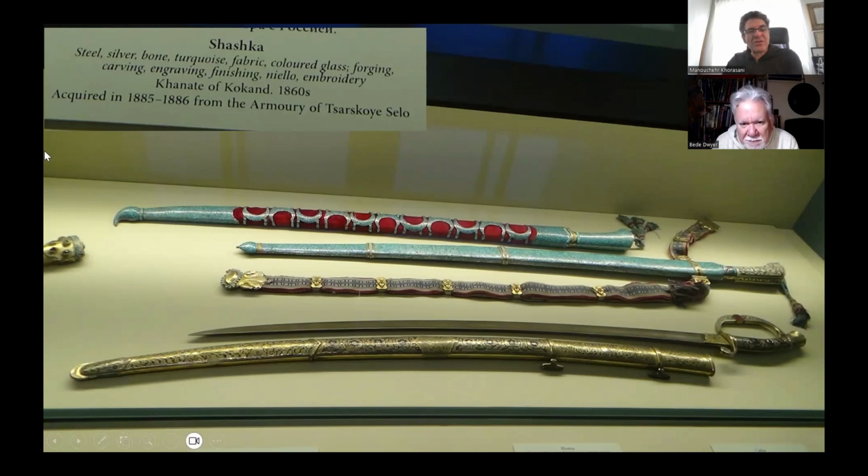Colored glass, forging, carving, engraving, finishing, niello, embroidery. But then look at this. This comes from the Khanate of Kokand, 1860s, and this was acquired 1885 to 1886 from the army of Tsarskoye Selo. They all have provenance with documentation. That's what makes these beautiful.